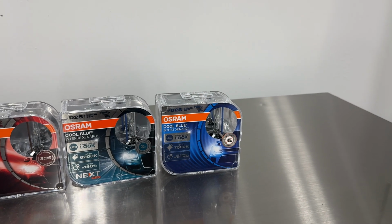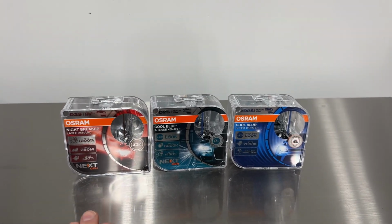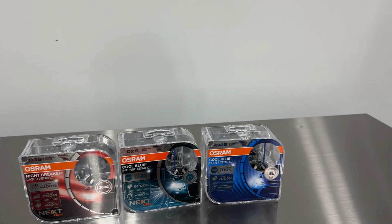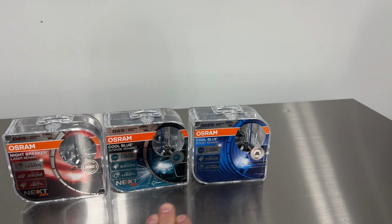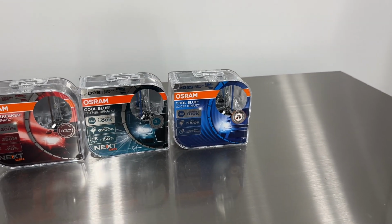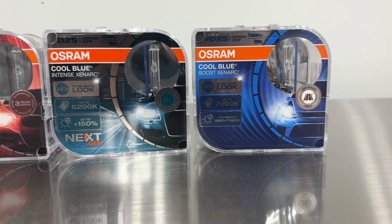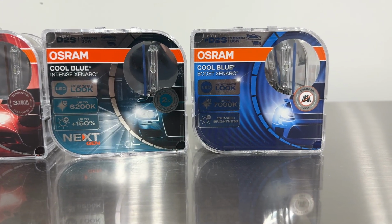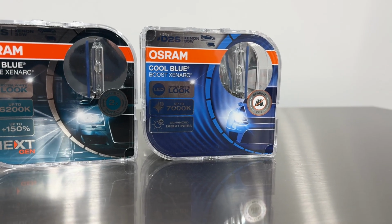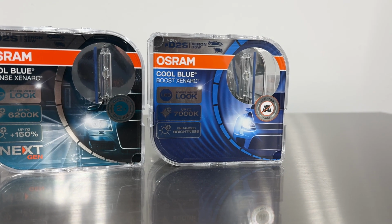Osram CBB. All right, when you see people mention these on the forums or pages, you've got XNL, so that's Extreme Nightbreaker Laser. You've got CBN, it's CBI Next Gen. And then you've got the CBB, okay, Cool Blue Boost. The CBB is the top performer in its class, and that class is a cool white color temperature. Osram rates it up to 7,000. We rate it as a 6K bulb, a 6,000 Kelvin bulb.